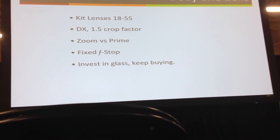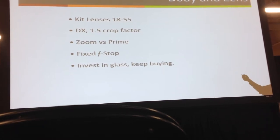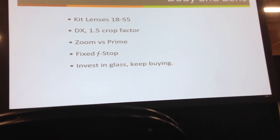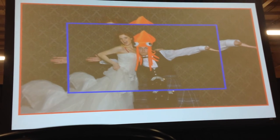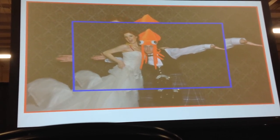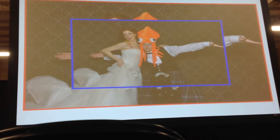All Rebels and most cameras that most people use have what's known as a DX crop factor. Your sensor is actually smaller than what it could be in the camera. I've got a sample photo here. The red line is what a full frame camera would be shooting. The blue frame in the middle is a DX, the smaller crop sensor. That's why your 18mm lens is really a 27mm lens. That's why it's much, much longer than you think it is. So you always have to bear that in mind if you have a DX camera. Not a big deal for what we're doing for the majority of the time, just something to bear in mind.